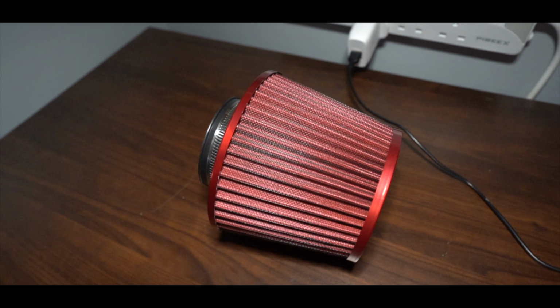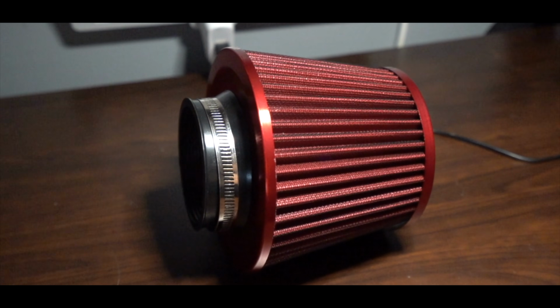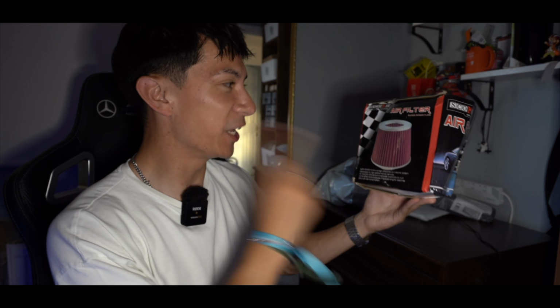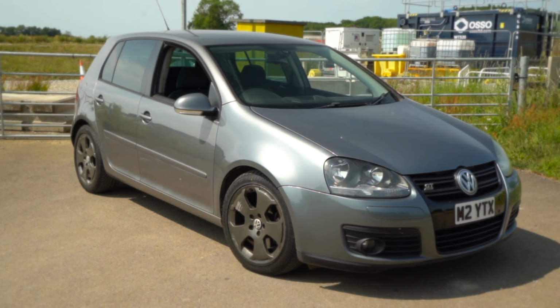This right here is actually the £5.50 air filter for the Golf. Now this is completely just for test purposes that I'm gonna fit this to the car, but I'm definitely gonna be fitting this to the car and seeing if it's worth the £5. And look at this, I actually ordered it in this bright red. Woo! It is time to fit TEMU parts to my Volkswagen Golf.